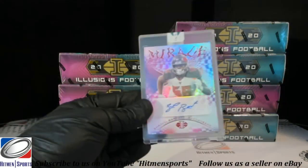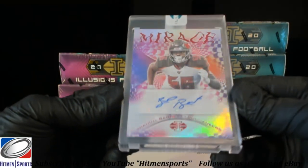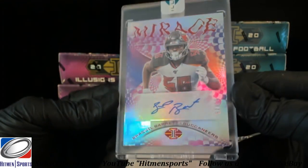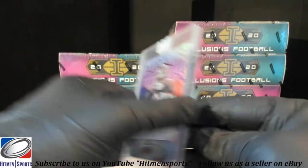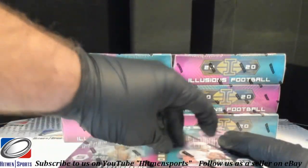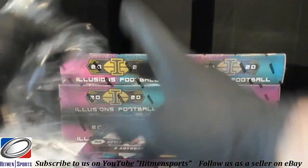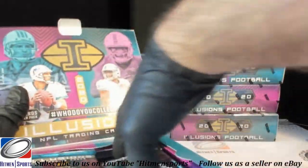For the Bucs, Shaq Barrett, and that's 67 of 75, Shaq Barrett for the Bucs. So it's always nice when you get three autos a box. A lot of times you sometimes only get one or two.